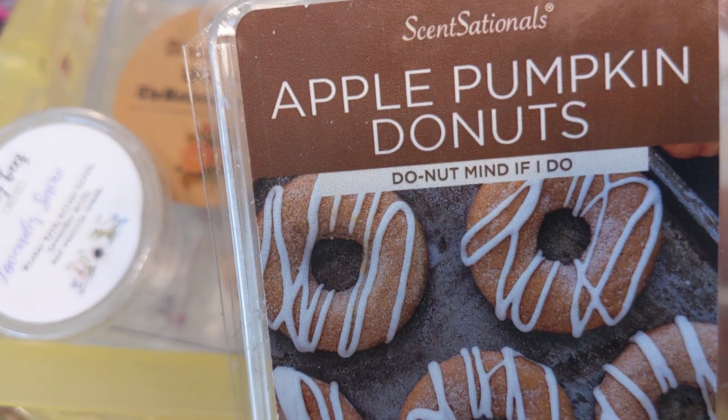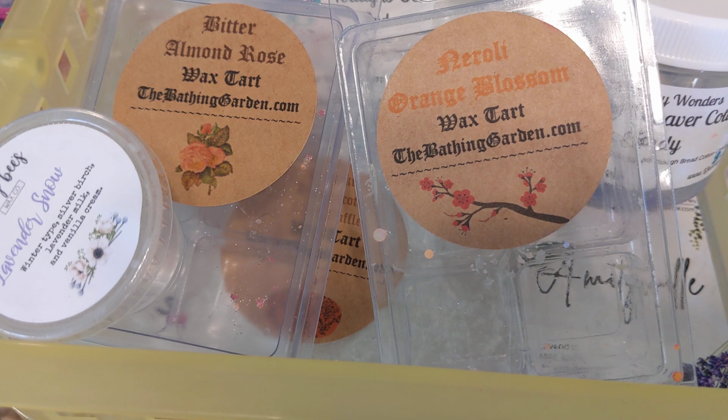Next we have Sensationals Apple Pumpkin Donuts. This was good. It smells like apple cider. Oh, and heavy on the cinnamon. Yeah, now I'm remembering. Very heavy on the cinnamon. So it's like apple cider and cinnamon. And I'm kind of over those really heavy, like this is like spicy cinnamon. And I'm kind of over those cinnamons for the time being. So yeah, I don't know if I would repurchase that. Maybe next year when it's been a while since I've melted those kinds. But the throw was good. It threw strong and all day.